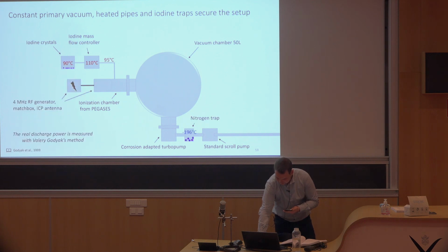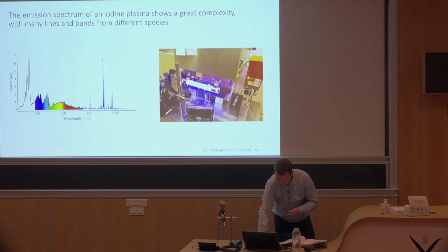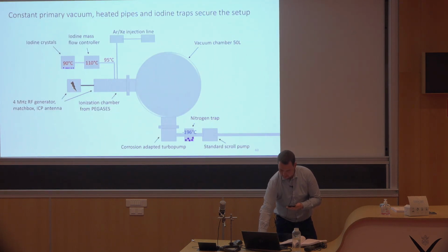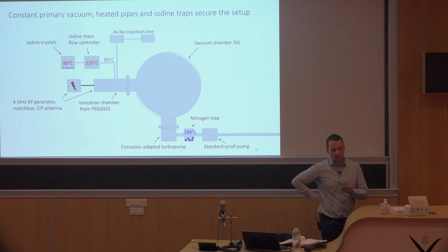So if you set the gas temperature in your model to 1000 Kelvin or so, whatever you use, rather than 300, where does this gas temperature come from? Is that not equivalent to putting extra power into your model? I see what you mean.